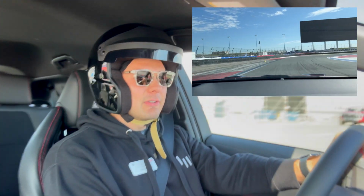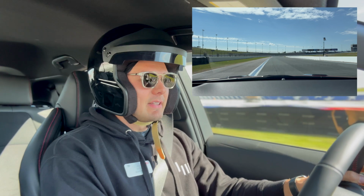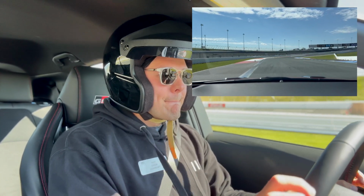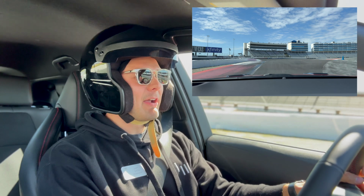Track out, great body control, good front end. That was an issue that I had with the last one last year. Felt like the front end was fighting me. Probably don't need to be in second there. I like this gearbox, I gotta say, I really do.